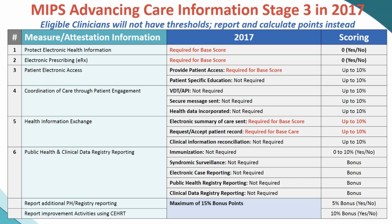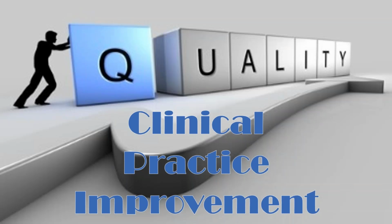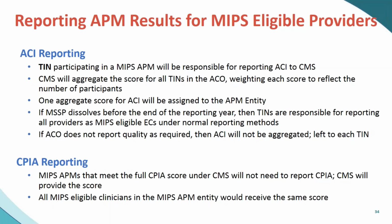Okay, we're going to talk about clinical practice improvement and the whole concept of scoring each of these areas, because you've got your cost, you've got your quality, you've got your improvement, and you've got your meaningful use ACI. So in ACI reporting, who's responsible for reporting? You are responsible for reporting the meaningful use ACI measures for the providers who are in your TIN if they are participating as part of an advanced practice model.